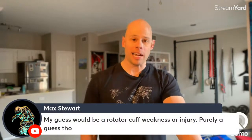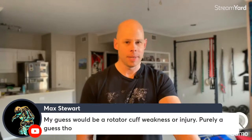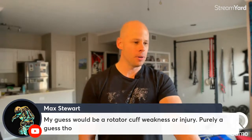And it's been a long journey back because I'm an idiot. And I'm stupid, and I didn't seek professional advice sooner. I thought I could figure it out for myself. And this is why you don't do your own research. Rotator cuff weakness or injury, purely a guess, though. To be honest with you, I don't really know.